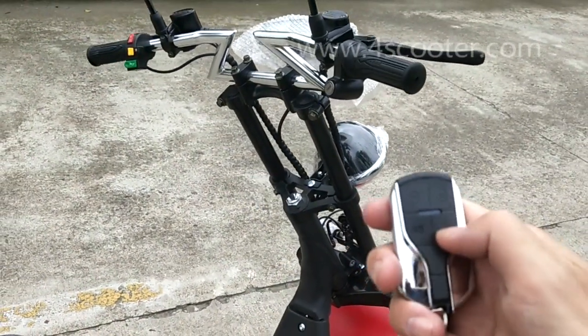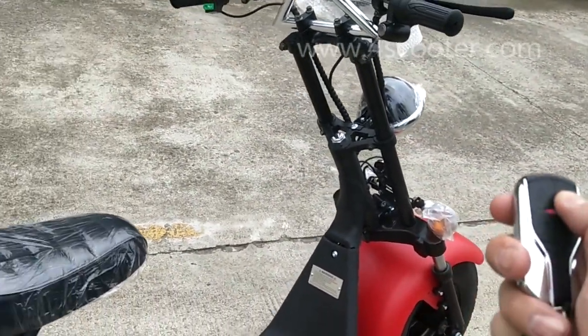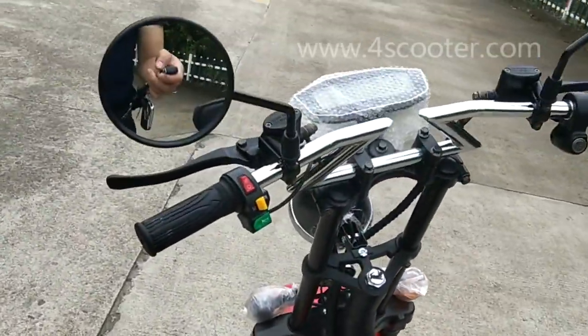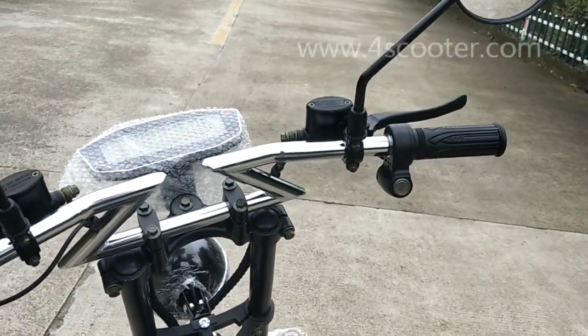Okay, here you are looking for it. Okay, so lock it, unlock it. Okay, so now I'm taking photos.